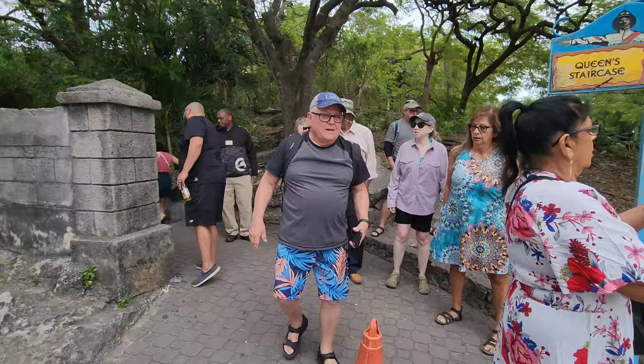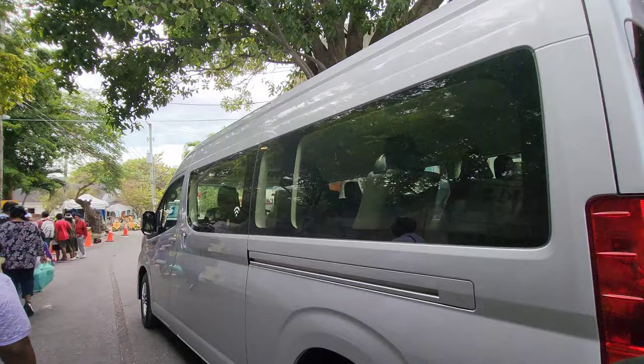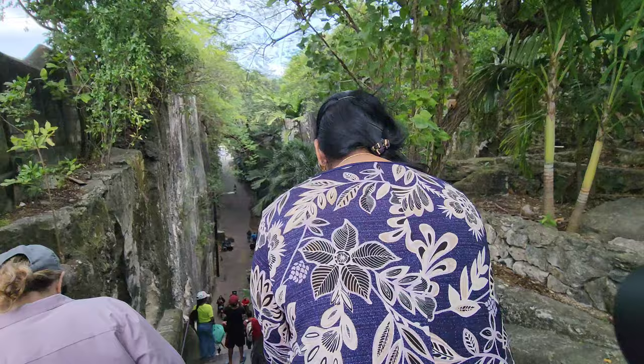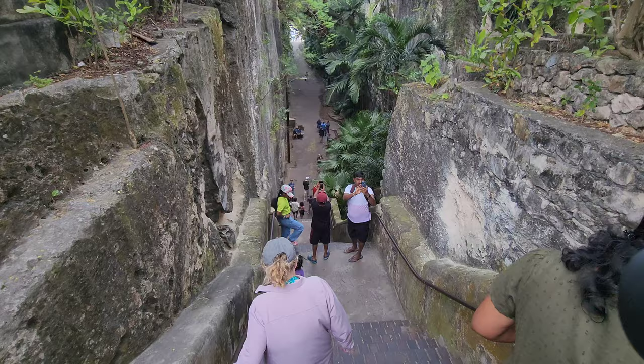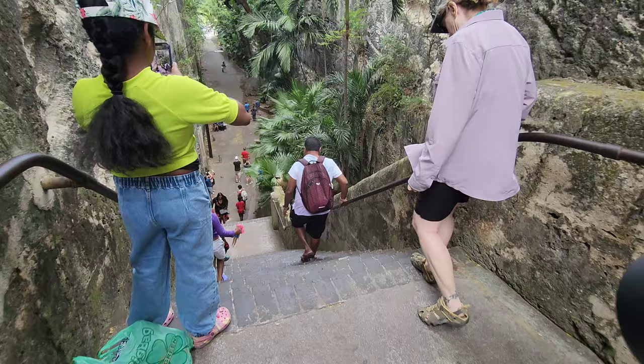So this is the Queen's Staircase, carved by all slaves. So a taxi came back here. So that's our bus that's going there. So we're gonna climb the Queen's Staircase down. All made by slaves. Slaves that carved this thing out, in Bahamas. This was all made by slaves.